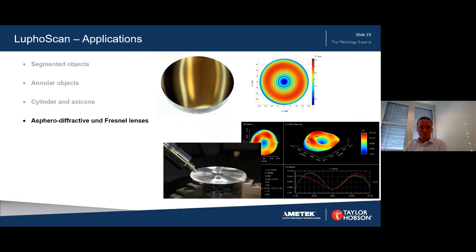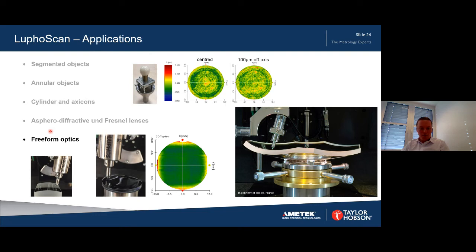Although the system had been designed for rotational symmetric optics, we are also able to measure freeform optics like shallow aspheric or spheric cylinders. We can measure polynomial freeforms like this one.